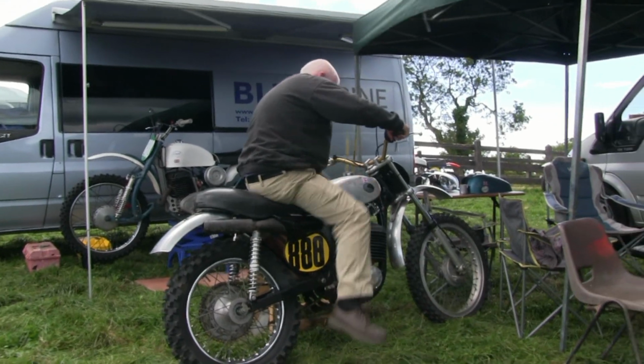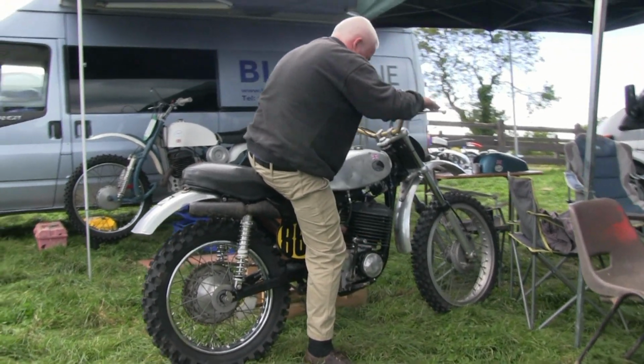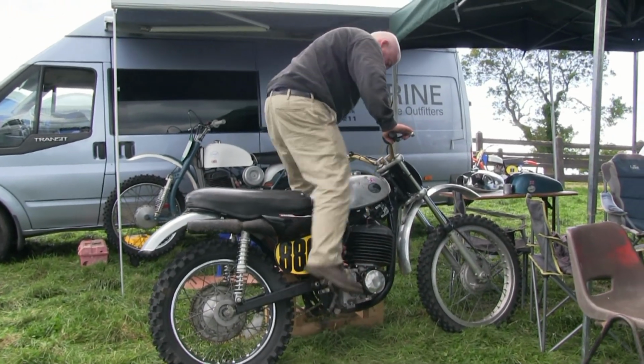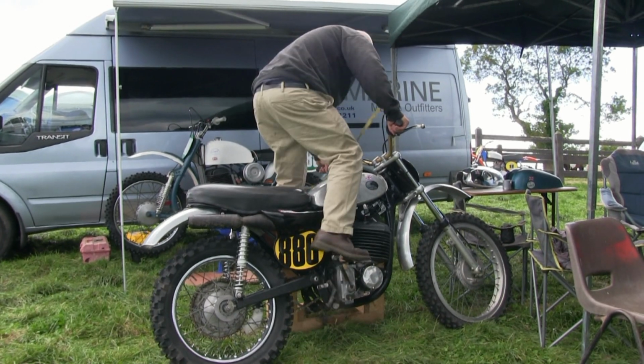Okay, next on our list, we are back to the old British classics. Now, this is Craig McCoo, who is going to start up his very nice Greaves Griffin.